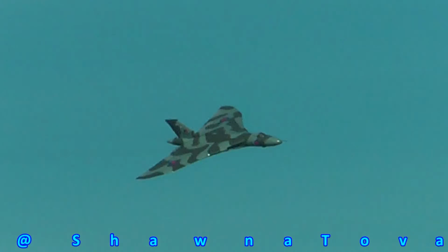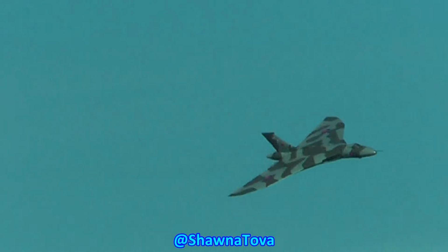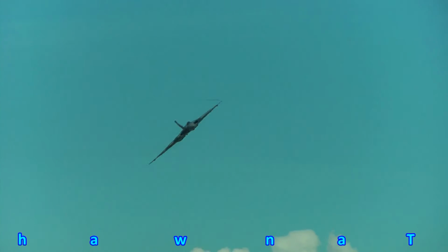It has been an amazing engineering project to get this aeroplane back in the air. It's also been an amazing fundraising project. She still costs £2 million a year to run. That's £38,500 a week, give or take. So, altogether, the Vulcan to the Sky Trust has done some absolutely amazing things.